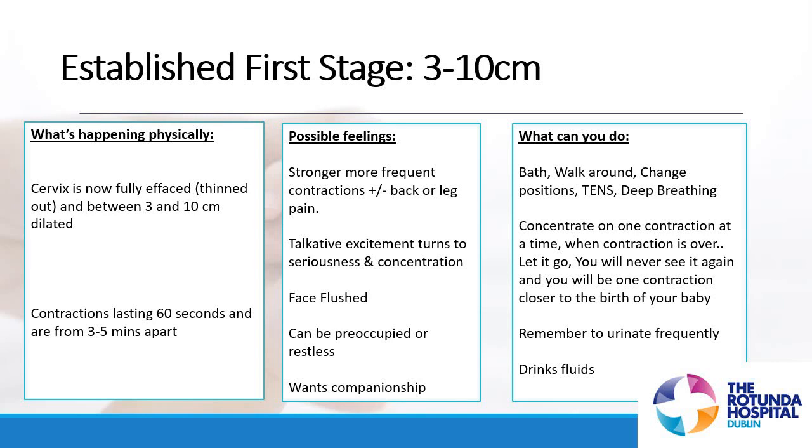How might you be feeling? Certainly you're feeling that these contractions are stronger, but you also might start to feel some discomfort radiating down to the tops of the legs, or sometimes radiating around the hips to the lower back. Your talkative excitement over the course of the day has probably now changed to seriousness and concentration. Generally you're quite focused and you're breathing deeply through these contractions. Your face is flushed. You can at times be preoccupied and restless, and generally you want companionship.